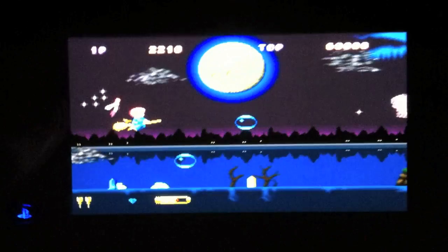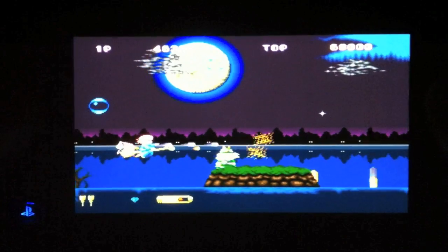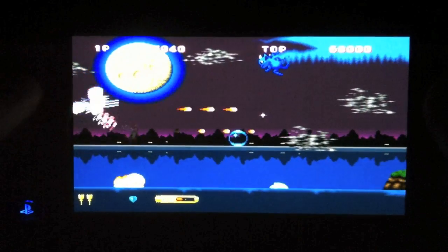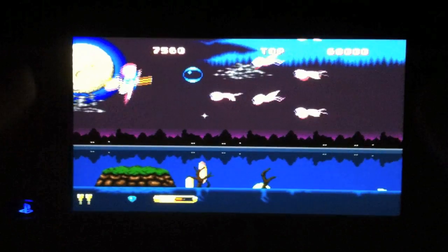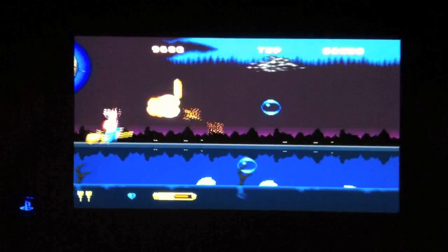See if I can get the colors to show up a little bit better here. Anyway, I think you can see a little bit. The reds aren't showing up very well thanks to my iPhone camera, but it looks quite nice. Obviously, the OLED screen on the Vita is wonderful for watching just about anything, and happily that includes PS1 games.